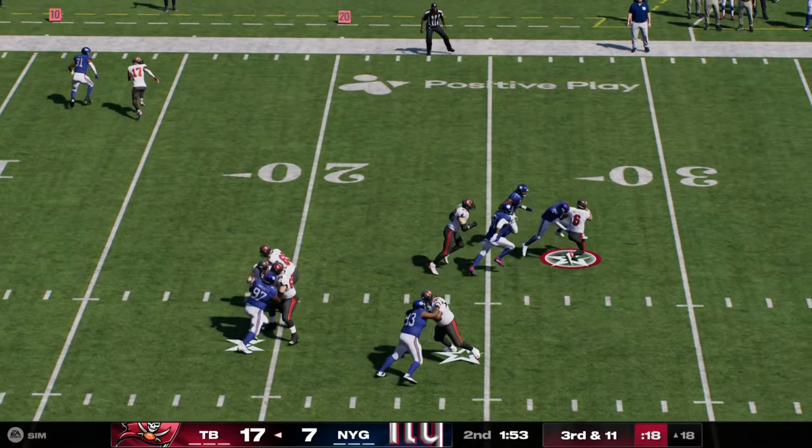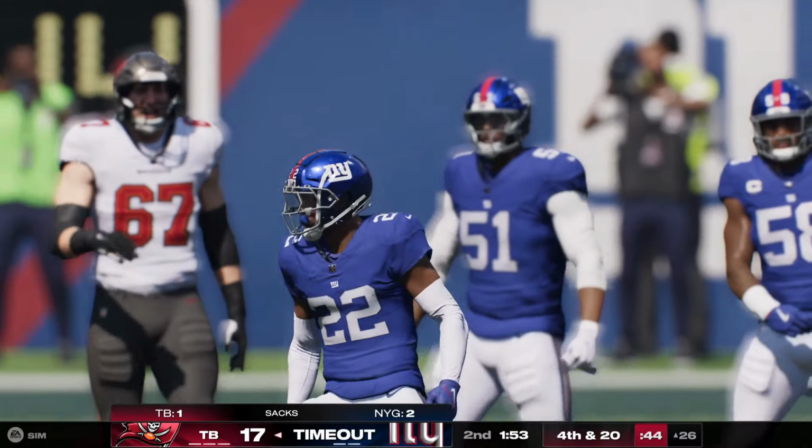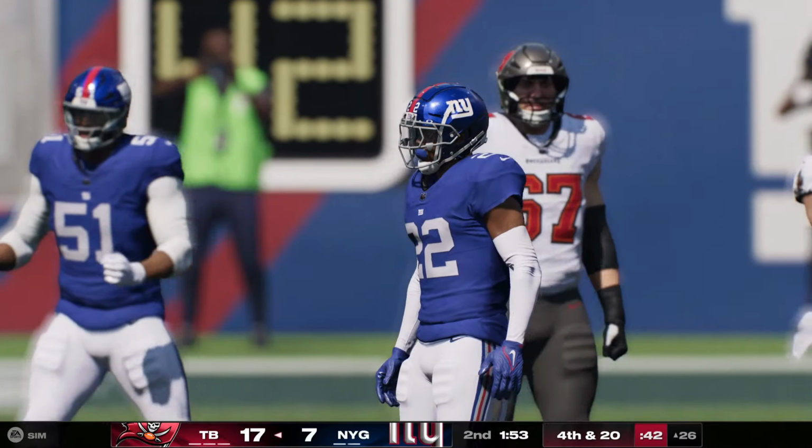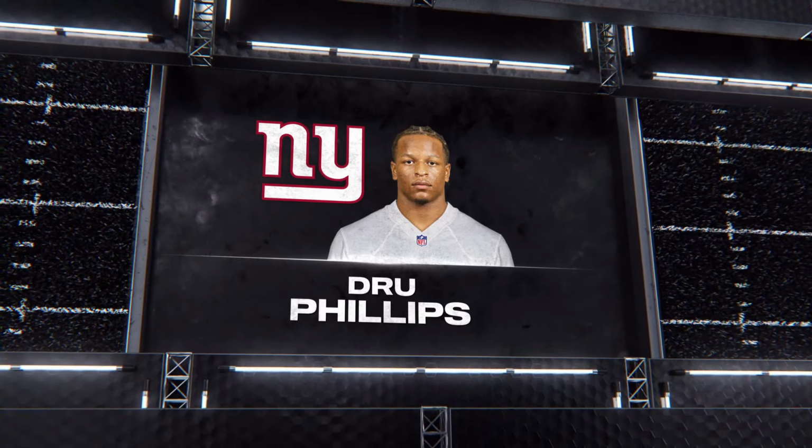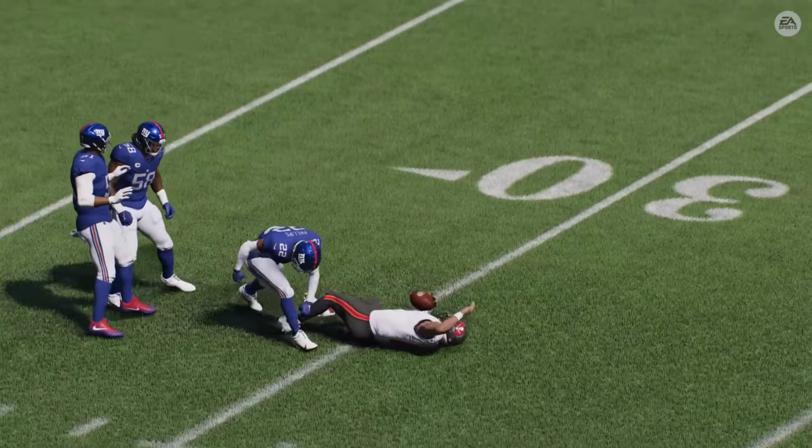Mayfield from the gun on 3rd down. Under pressure, and he'll go down. Back at the 26-yard line. The Giants going to go ahead and use the first of their timeouts. So as they talk it over, we step aside.